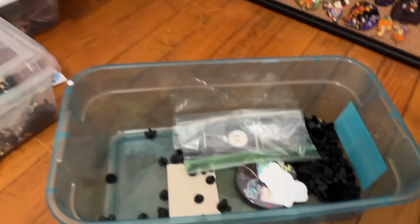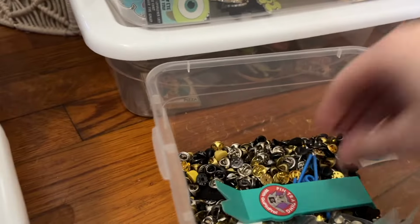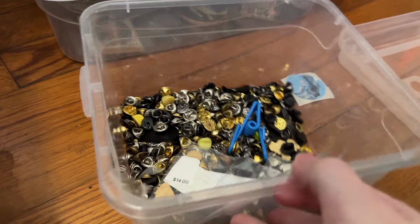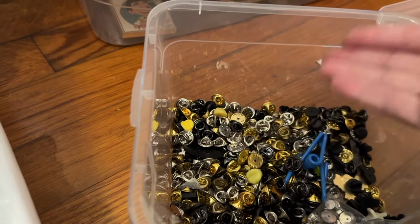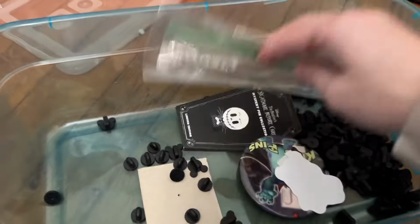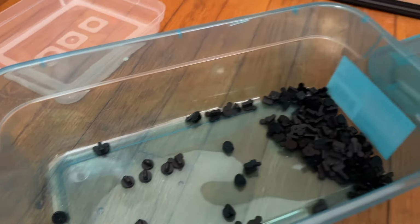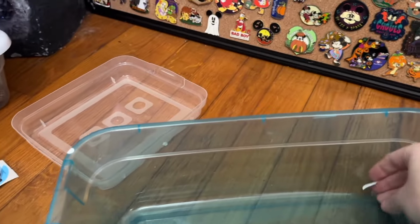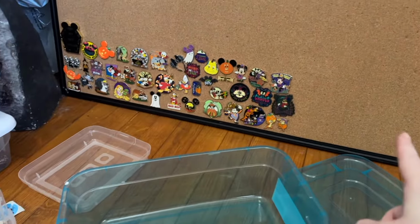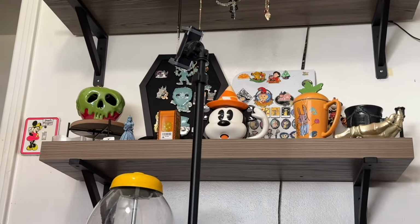It just has backs in it, which is helpful because this thing was filled to the top with backs. And pretty much the only backs that I really am starting to have left are metal backs, and I don't like to really use metal backs, so that's exciting. I'm gonna pull these out and dump those in there and finish at least packing up this board, and I'll probably pull down my Haunted Mansion pins that I have up there and pack those.